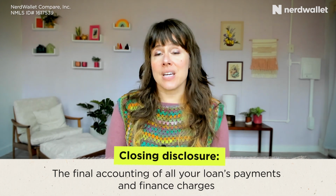And you can actually look at a section of this form and see a comparison of what the loan estimate said the closing costs were going to be, and then what they actually turned out to be. And you'll likely find that while some of them went up, some of them may have gone down since you got that initial loan estimate.